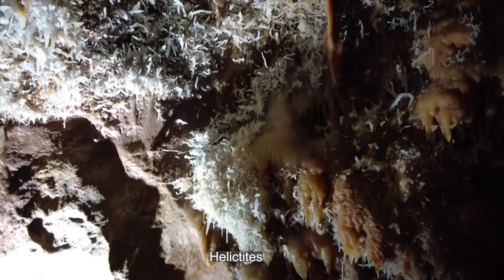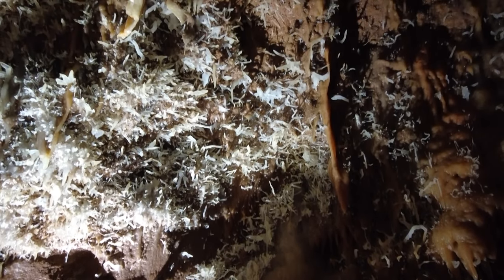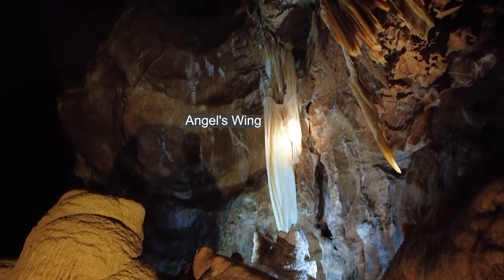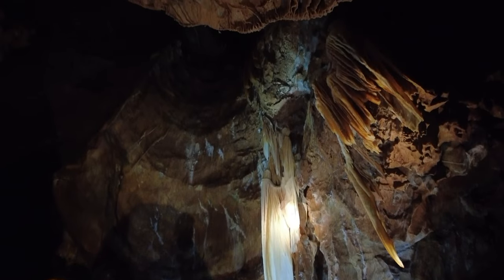The Temple of Baal Cave shows an extraordinary amount of helictites. Those are those strange little formations that grow in all directions, defying gravity. Another highlight is the angel's wing, and this is the largest known shawl at Jenolan, measuring an astounding 9 meters by 1.5 meters.